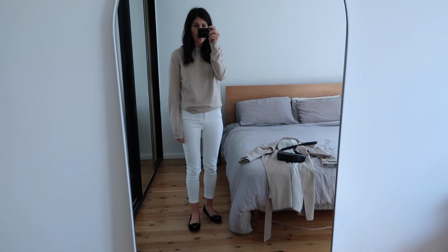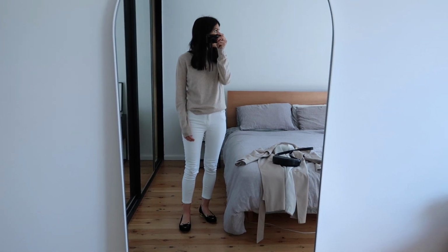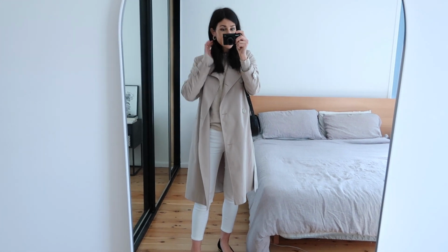And because I do actually need to head out, I am going to wear a light jacket. It's gotten so much warmer today, unlike yesterday. I feel like it's around 19, 20 degrees. Hang on. So the jacket that I'm wearing today is a trench coat.